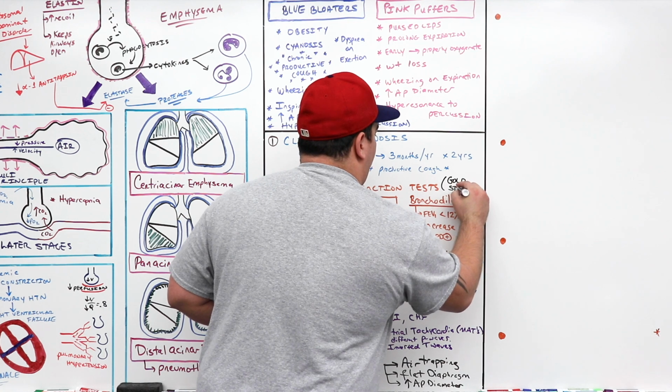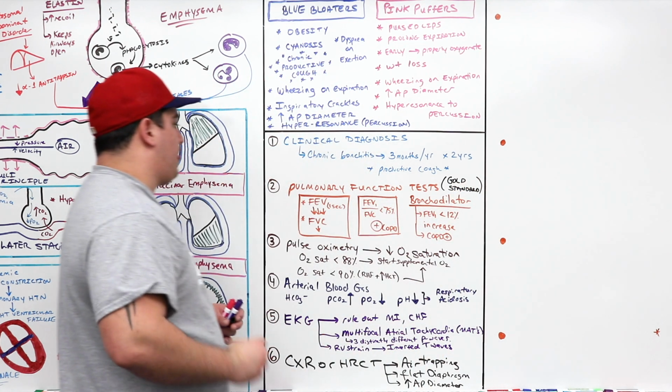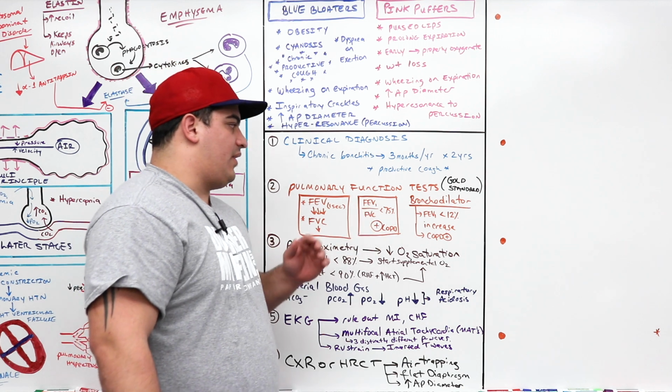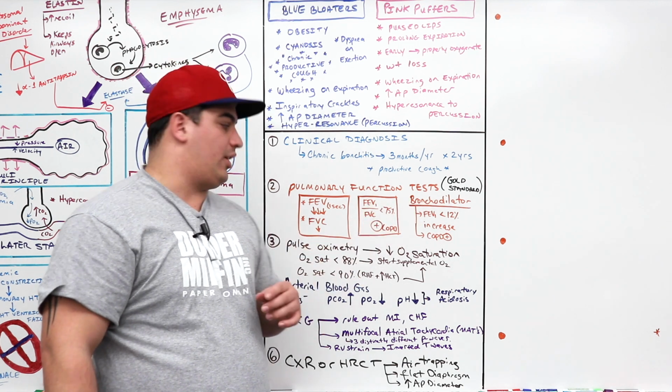So if you don't remember any of the other ones, at least remember this one. Okay, and again, what we look for is a low FEV1 and a low FVC, but more the FEV1. Less than 75% tells us obstructive. Bronchodilator will show less than a 12% increase.